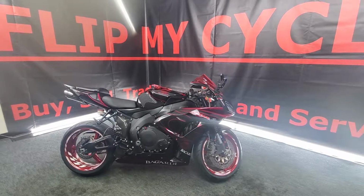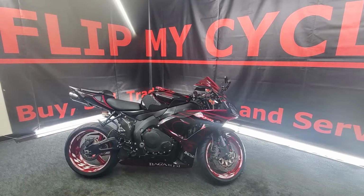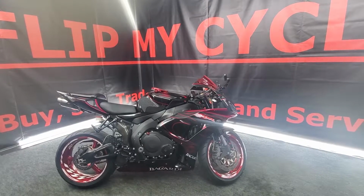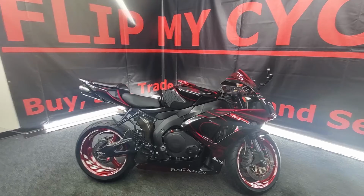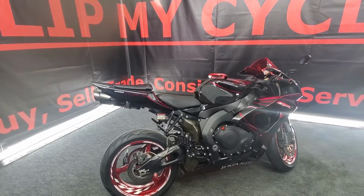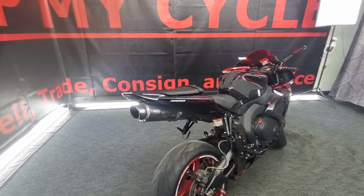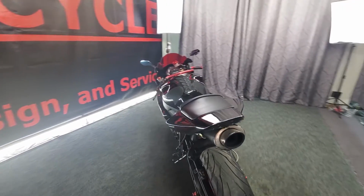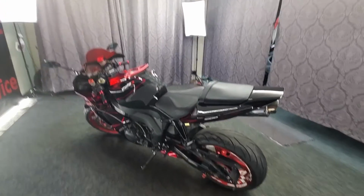My name is Brady, and today we'll be reviewing the 2006 Honda CBR1000RR. This bike is sick. It has Bacardi fairings. Just so many features. It also has a nice swing arm. It has multiple tank grips. It also has a tank bar.